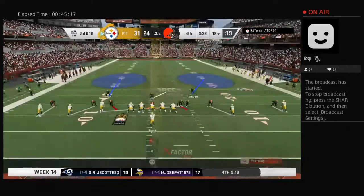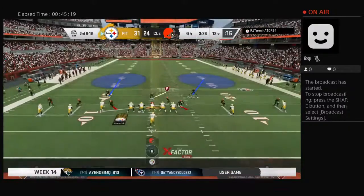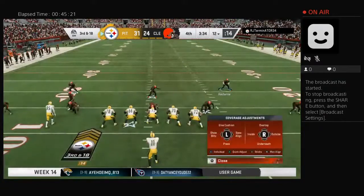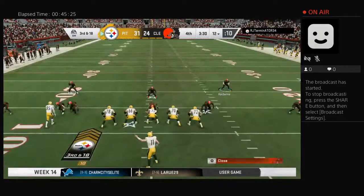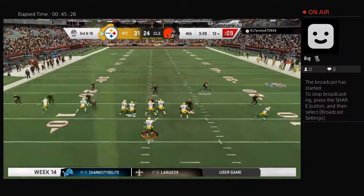Hey, Mike 51, Mike 51. Big stop, G. Big stop. Let's go. 51 to Mike. 51 to Mike. Coming to you, coming to you. Hey, echo. Big grip, big grip.